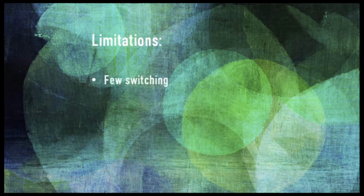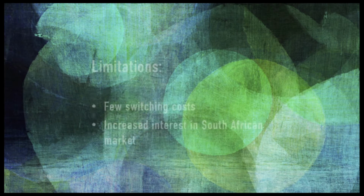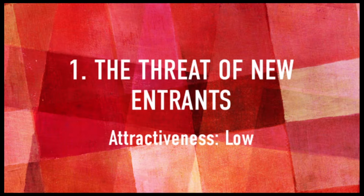However, these factors are mitigated by the fact that Walmart is a foreign-owned company. Its entry into the South African market has increased foreign investment in South Africa, and it may have made it easier for other foreign companies to enter the market. The attractiveness and profitability of the South African market make such deterrence less of a factor for foreign firms. Thus, South Africa's attractiveness as a market is low based on the threat of new entrants.